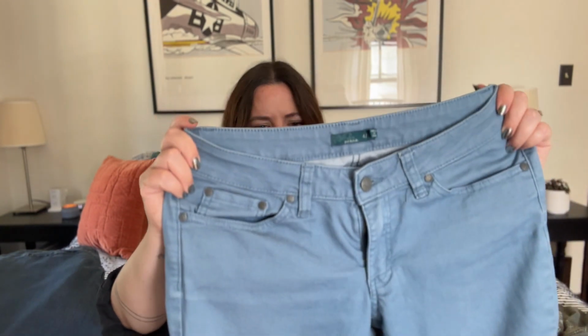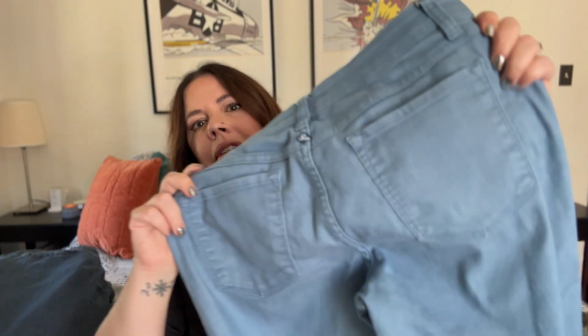You know, Prana is built really well. They have a lot of stretch. Prana is, of course, an outdoors brand, so they're known for hiking, climbing, camping gear. So their jeans are built in that vein. They're built to move. And these are in fabulous shape. Nice little butt pockets there.